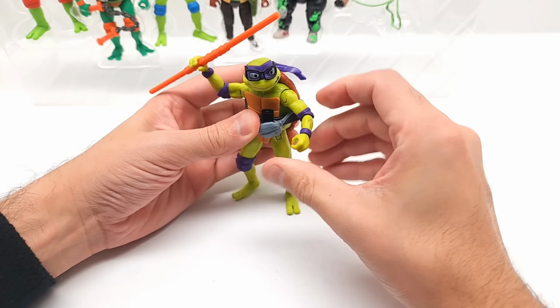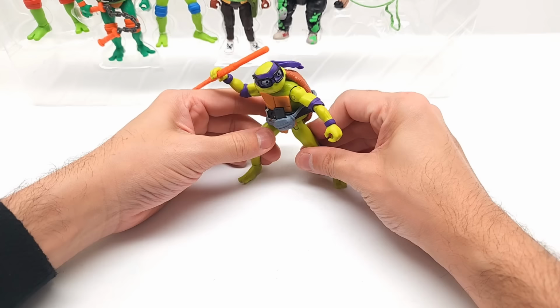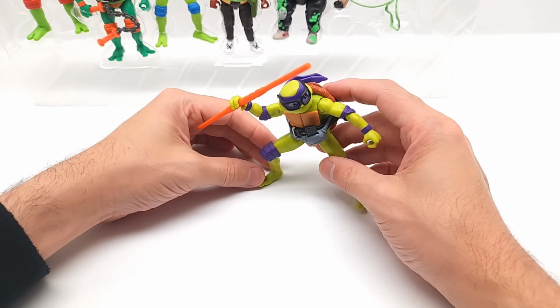How dynamic can we get this pose? That's actually pretty good. That was better a second ago. Well, the leg doesn't go extremely far out because of that there. Otherwise, we might be able to push it slightly further out, which would be very helpful. So, a little disappointed I can't bring the leg further out, but still pretty cool.